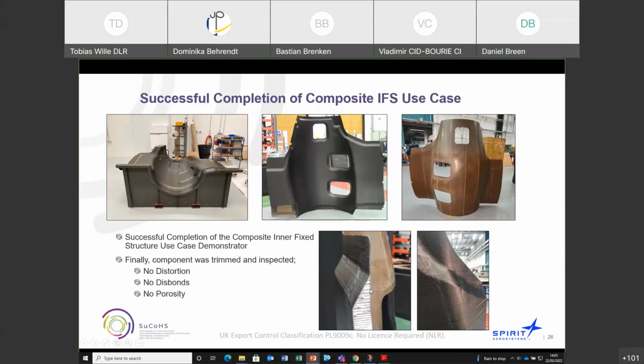And you can see on the image on the bottom middle just how well the fibre placement process was able to compact over the honeycomb core and bond then to the face skin at the top end. So a very, very nice outcome of that. And again, the right hand image showing how smooth the ramp region is at the edge of the core.